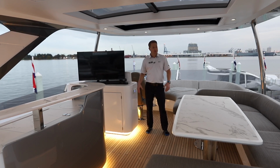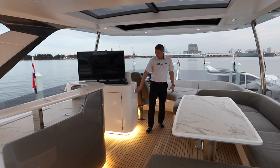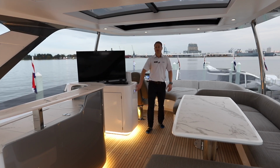The Azimut Flybridge series is really known for just that. They're flybridges. This one is absolutely no exception. So much room to entertain. Television comes up from the bar, can swivel. So whether you're sitting here at the table for 8 or over at the bar stools, you can catch your favorite game.